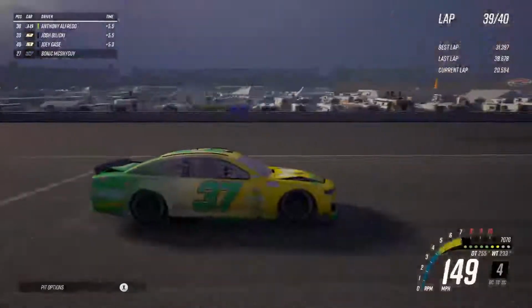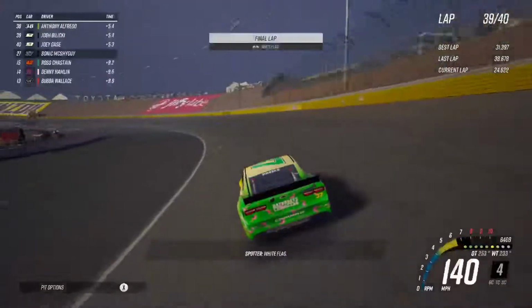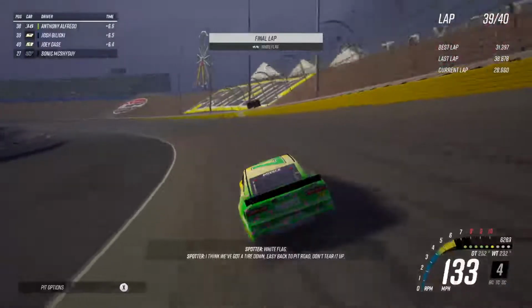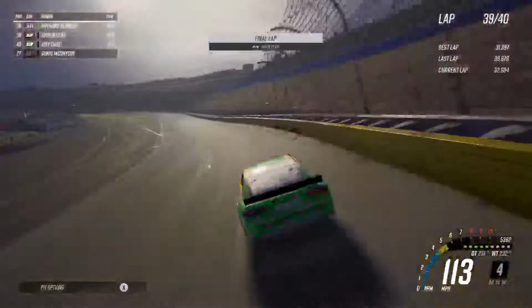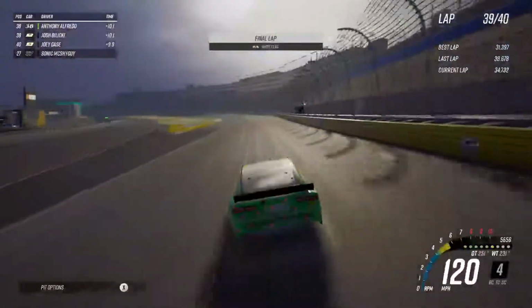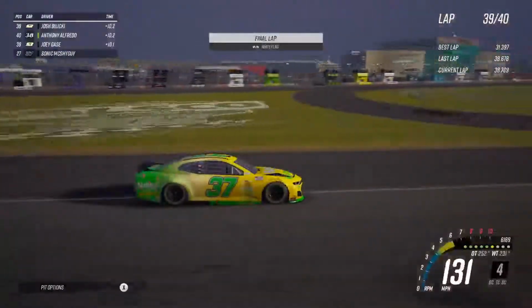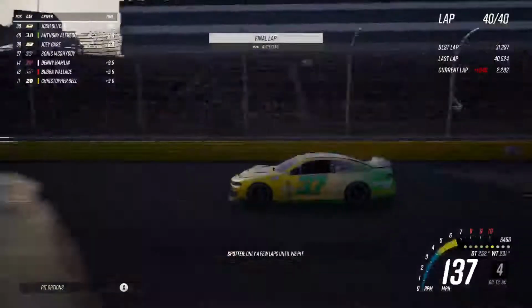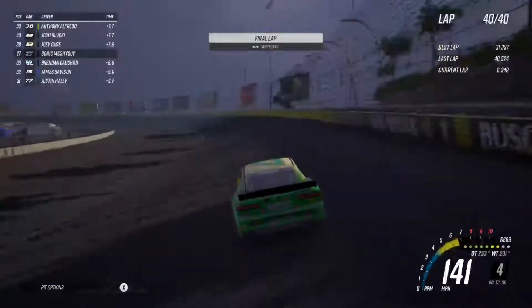Tire definitely went down. That's why we're so slow. I think we got a tire down. Wonder who's going to win. Don't tear it up. Oh, good Lord. Wow, this is so bad. A tire went down. Yeah, it's the right front. It's lower than the rest of the tires. Yeah, it's the right front. That sucks.